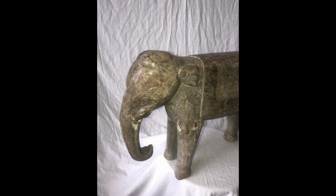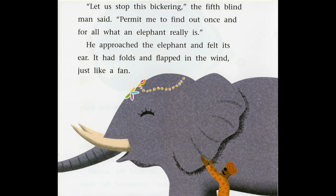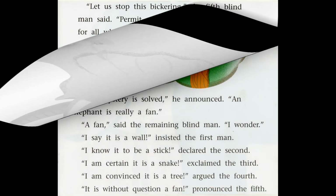Why are the two remaining blind men not convinced that an elephant is a tree? "Let us stop this bickering," the fifth blind man said. "Permit me to find out once and for all what an elephant really is." He approached the elephant and felt its ear. It had folds and flapped in the wind, just like a fan.